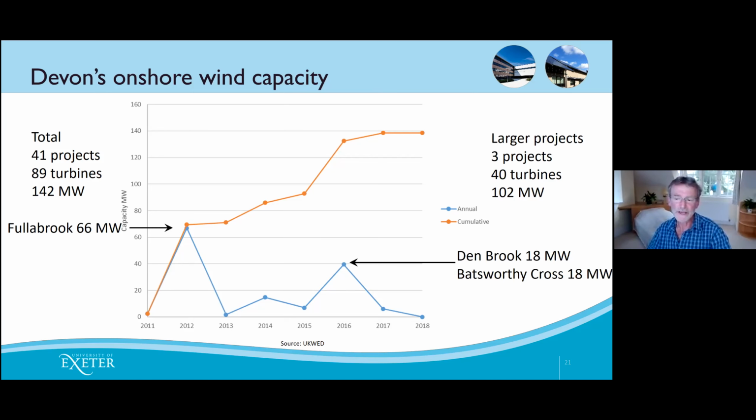The other 2 projects came in 2016, and that was Denbrook, which is just north of Dartmoor, and Batsworthy Cross, which is again in North Devon. And I'd just like, as a case study, to go through what happened at Denbrook, at the wind farm development there around North Taunton, just north of Dartmoor. And I've put a timeline on the next slide to show that process.